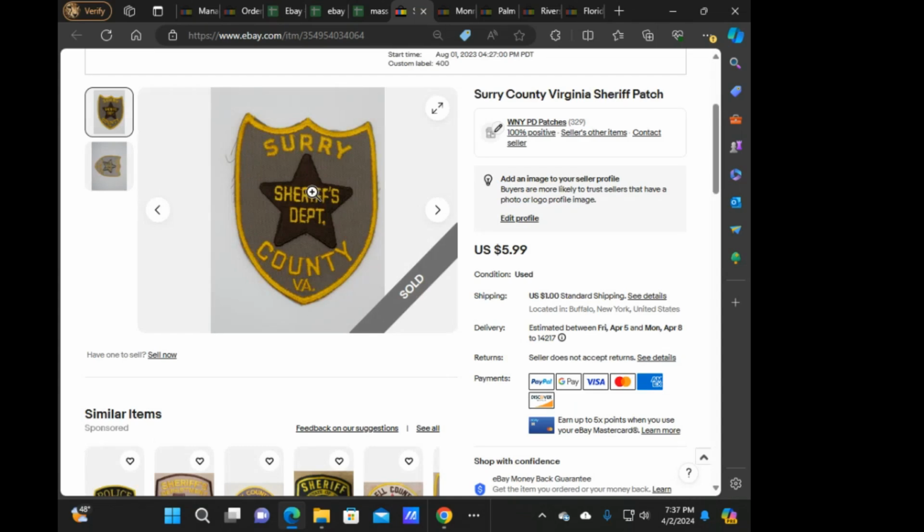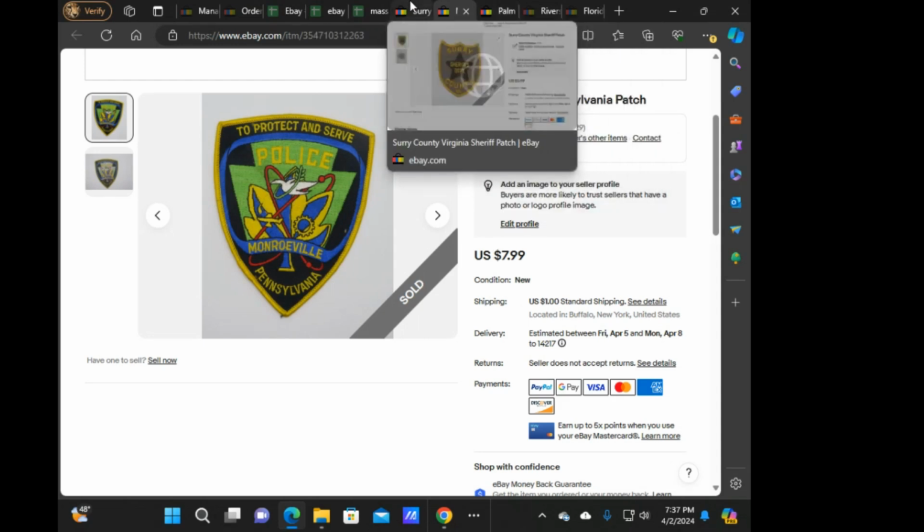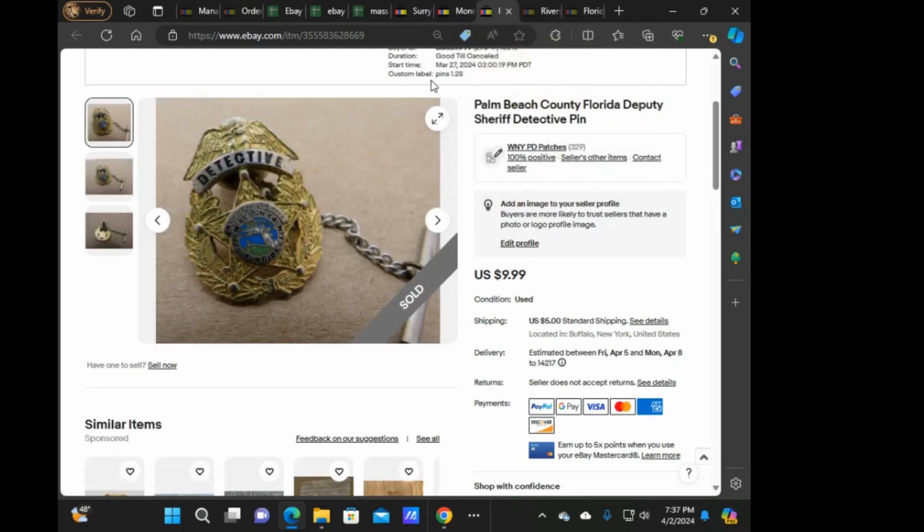All right, next, going over to the other account. Here's the Surrey County, Virginia Sheriff, $5.99. This Monroeville, Pennsylvania, police patch. Oh, I didn't even put police in the title. No wonder it probably took so long to sell. Almost a year. $7.99, I want to say. No, maybe these didn't sell together. No, I don't think anything sold together.